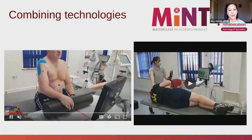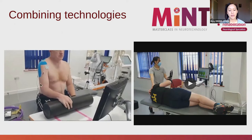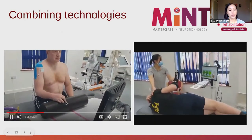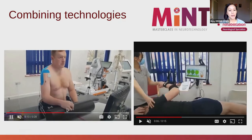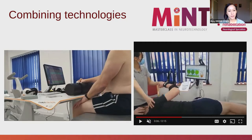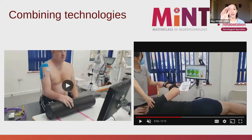So this is, sorry, I'm trying to loop that, but it's not wanting to do it anyway. So this is him with just the FES on initially. I'm just going to pause that one. And he's just working on his upper limb reach. And then we incorporated the sensor here with Pablo, and you can just about see on the screen as he brings his arm forward for a reach, gives so selective elbow extension, he will move the elevator up or down.